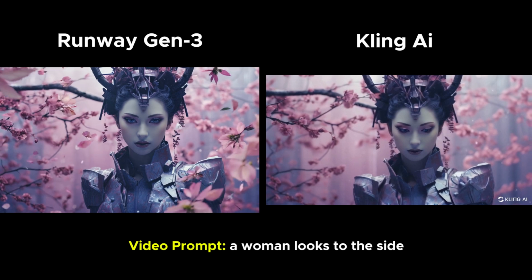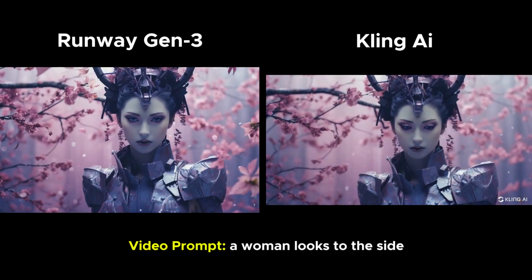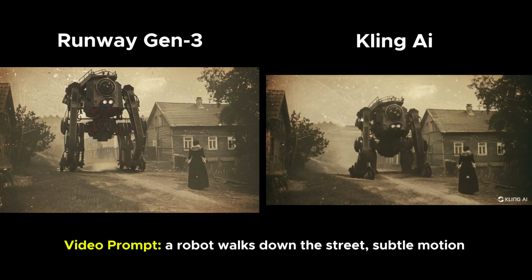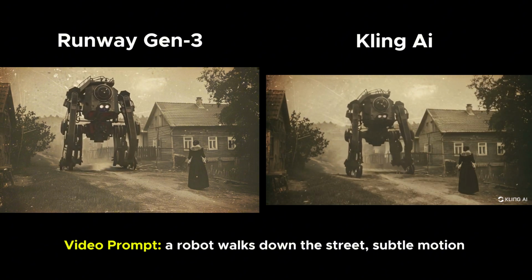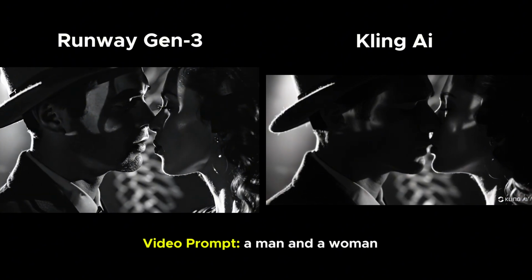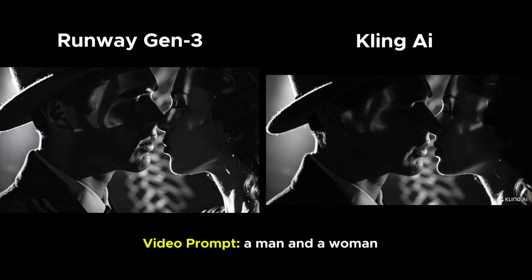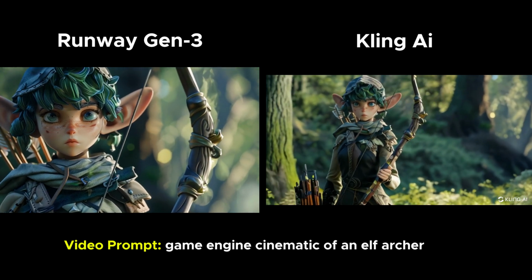Let's move on and compare Gen-3 to the Kling AI video generator to see how it measures up. Both did good here. I actually prefer the Gen-3 video. There's some flowers floating through and it looks nice. Here's another even comparison. Not a huge difference in my opinion. The robot slides down the road the same way in both of them. For this man and woman, the motion in Kling is way more dynamic. In Gen-3, I'm not really sure what's going on. There's a lot of instances where no real motion is created in Gen-3.